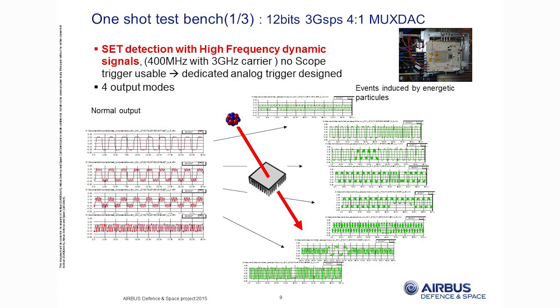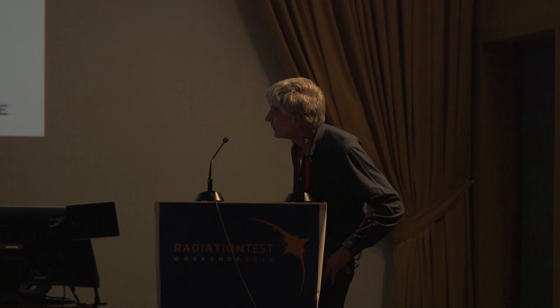Now we'll switch to the Oneshot test bench. I selected this one because it's a very high frequency device. It's a 3 giga sample per second mux stack, and the output signal is a high frequency signal, and you have 4 different modes. The carrier here is around 3 giga, and the challenge was to be able to detect any transient which can arise on the output signal during irradiation.